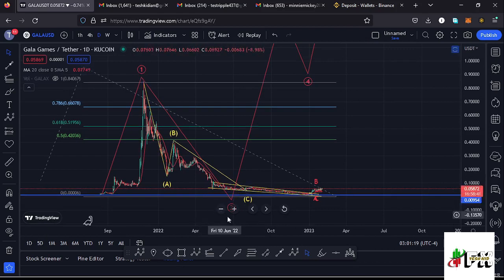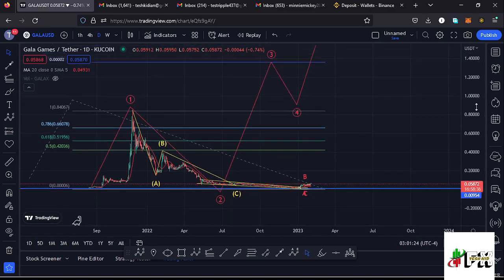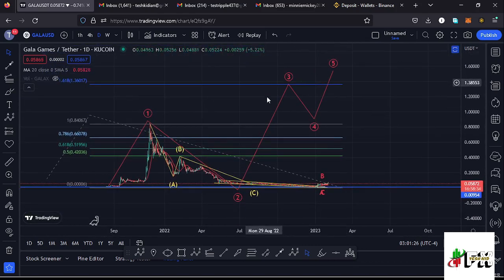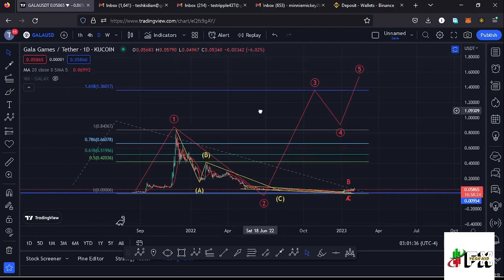And after seeing the low for that second wave, we started a very nice bounce to the upside in a move that I'm expecting in the formation of this wave 3. I also have a target area at the fib level 1.618, which perfectly lies at around the $1.36017 mark, and that is the minimum that I'm expecting that wave 3 to the upside to do before we expect a wave 4 and then push even higher in the formation of that wave 5. So that is what I'm expecting on the short-term and also on the long-term scenarios here on the Gala Games chart, and I'll be keeping you updated.